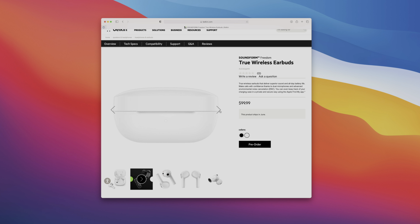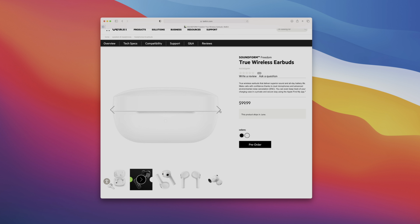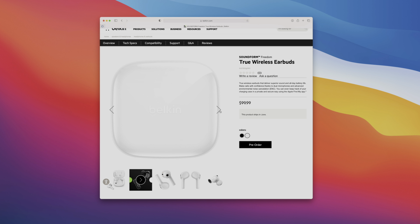99 bucks with Find My compatibility seems like a pretty good deal.